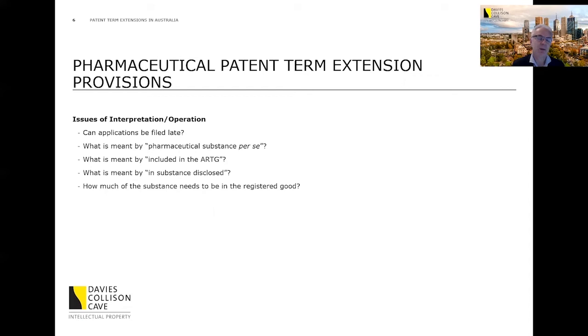Now, the provisions in Australia are quite clear and easy to understand compared to the European supplementary protection certificate provisions, but there are still some areas of interpretation that we've needed the Federal Court to help us with. And the first one was whether an application could be filed late.